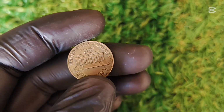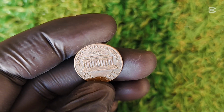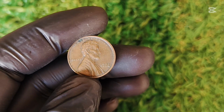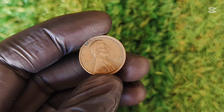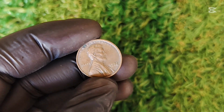Other valuable 1972 errors. Off-center strike, depending on how misaligned the coin is, can be worth $50 to $500. BIE error, a small die break in Liberty, worth $20 to $100. Clipped planchet, these can fetch between $50 and $300 depending on the severity of the error.